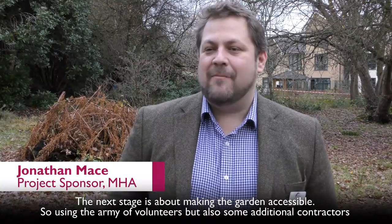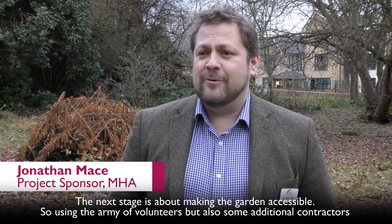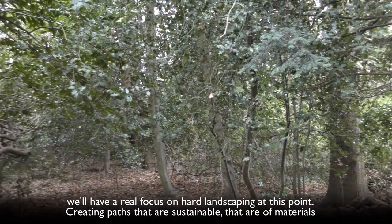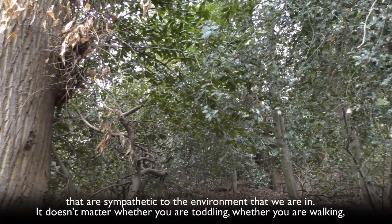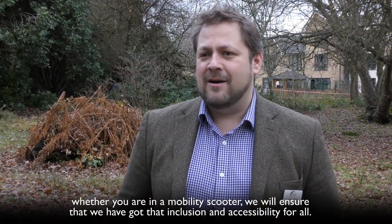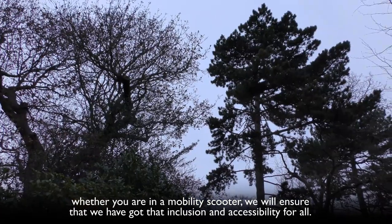The next stage is about making the garden accessible, so using the army of volunteers but also some additional contractors with a real focus on hard landscaping at this point, creating paths that are sustainable, that are of materials that are sympathetic to the environment that we're in, so it doesn't matter whether you're toddling, whether you're walking, whether you're in a mobility scooter. We ensure that we've got that inclusion and accessibility for all.